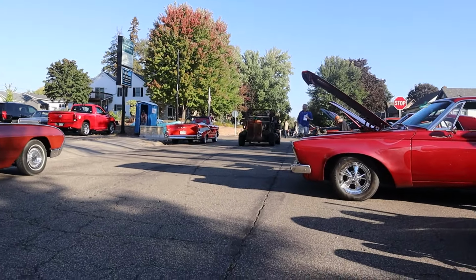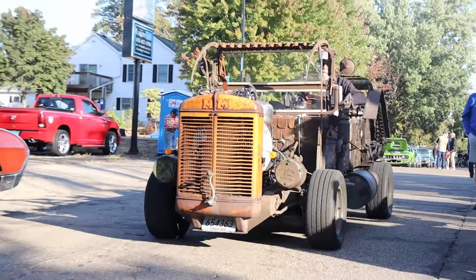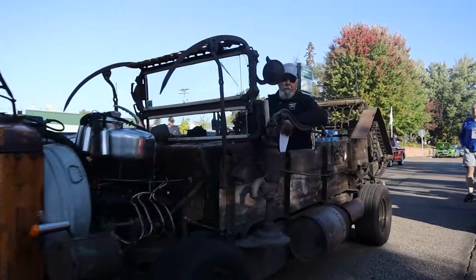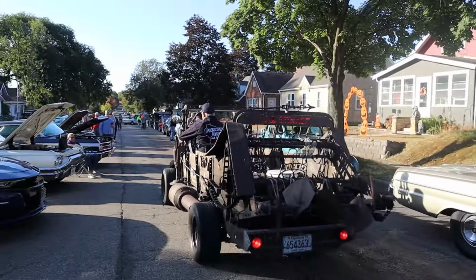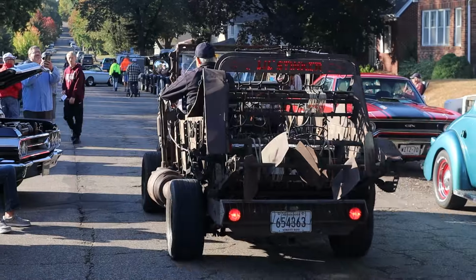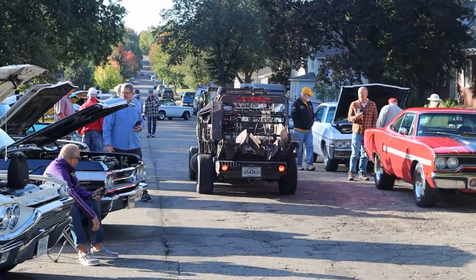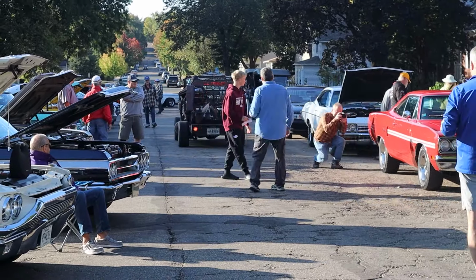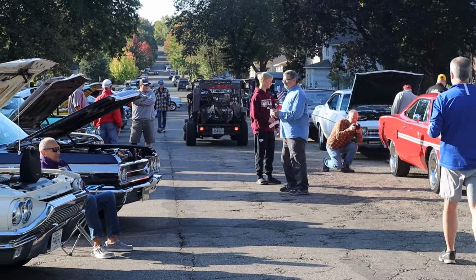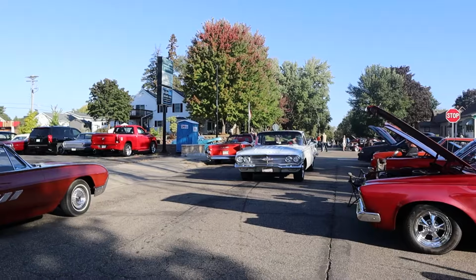Comes the old manure spreader. A little stinker. A rat rod with all kinds of farm pieces in it, and it's got a manure spreader out the back of it, and 2 toilet seats for the back seat. Maybe we'll go take a look at it here in a little bit. I filmed it in some other videos.